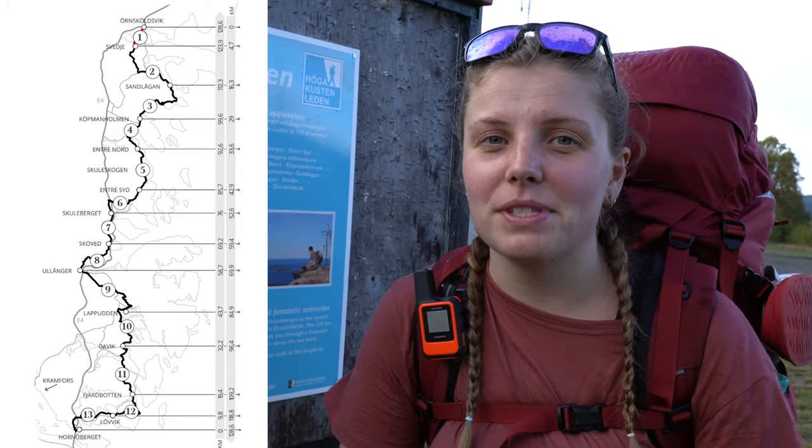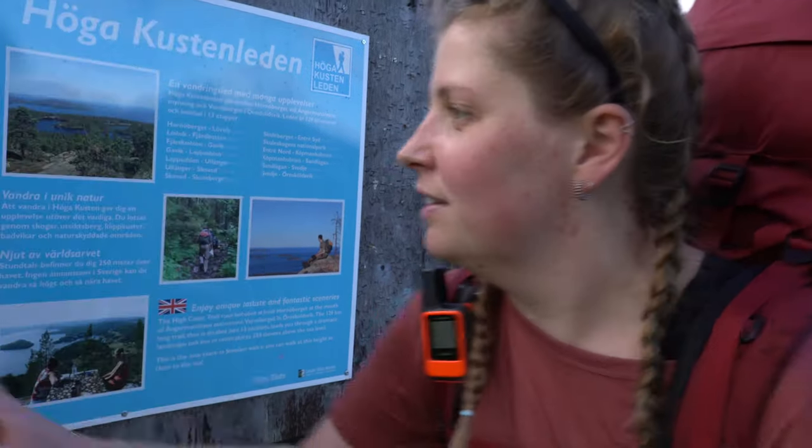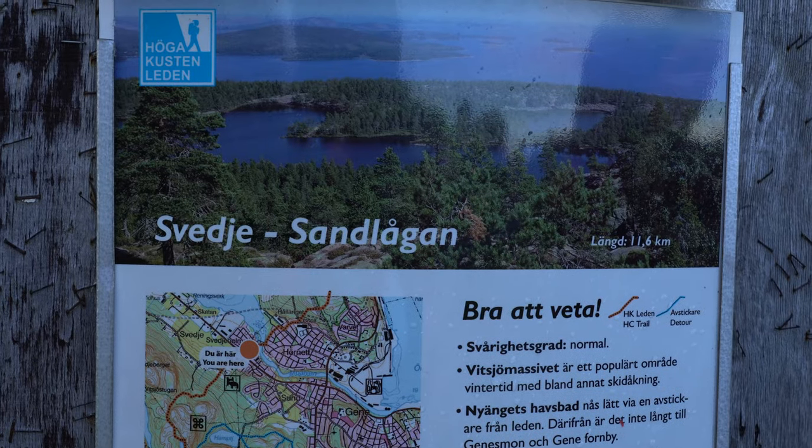The trail contains 13 stages, and right now we finished stage 1, that was only 5 kilometers, that's still Svetje. And from now we're in stage 2, from Svetje till Sandlågan. Somewhere in this second section we will find a place to camp.